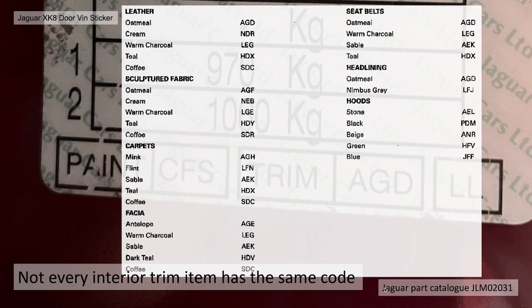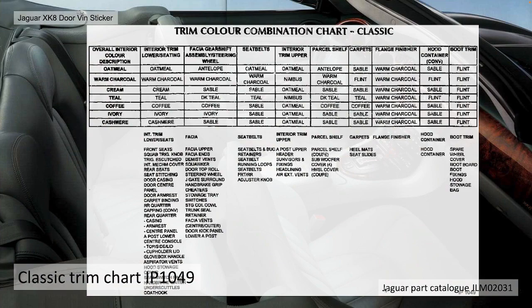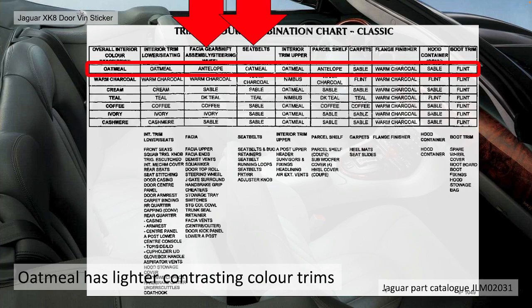Not every bit of the interior trim has the same code, otherwise it'll all be the same colour. So there are contrasting fabrics, carpets, fascia. So if you've got, say, a code of oatmeal, you need to look at a trim colour combination chart, which you can see here, IP 1049. This is actually for classic. So in the case of my car, you've got an oatmeal car. So I've got oatmeal seats and seat belts, but I've got antelope dashboard, etc. So the oatmeal has a lighter contrasting colour. Everything isn't oatmeal.